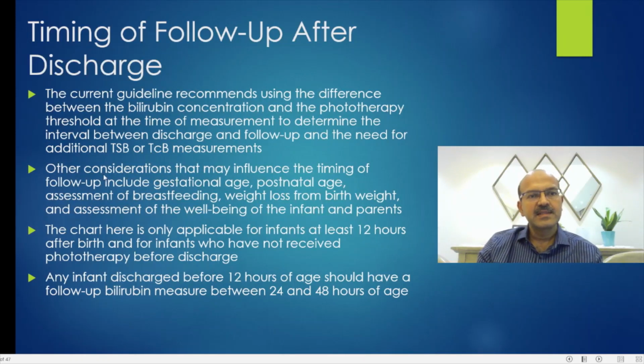So the last part is about the follow-up, timing of follow-up after discharge. We know that the Bhutani charts were used on their own, but now the revision is that you correlate with how far below the phototherapy threshold the baby is. So it's easier, more clear-cut to follow. And you don't need an additional chart, you just need the phototherapy chart for the age of the baby.